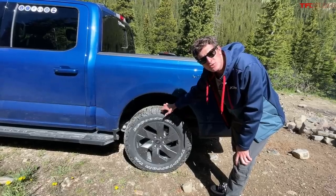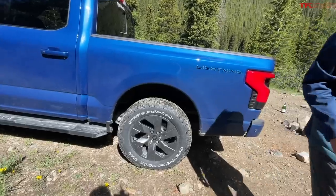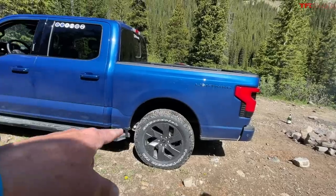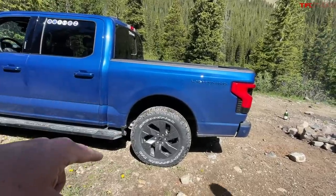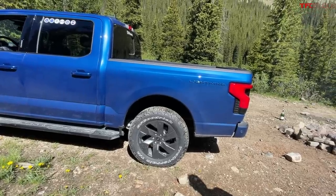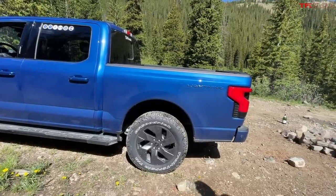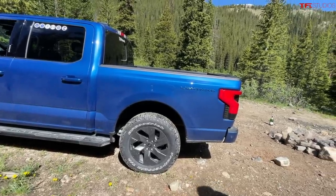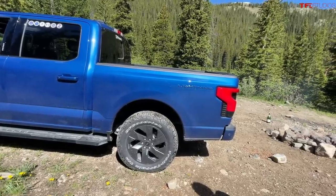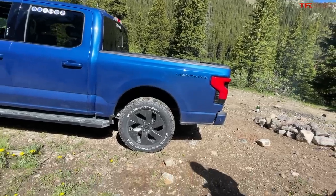Now, why did we go with the Trail Terrain TAs versus like a KO2 or a KM3? Because we didn't want to lose range. And we've got a video out there that may or may not be edited by the time you're watching this, where we actually did a range test on these and compared it to the stock tires and to the 22s. So obviously, when we go to Alaska, we'll be on the Dalton Highway, and up there, you have to go 250 miles between, well, anything. And that means we have to get as much range as possible so that we can hopefully get it to Coldfoot and charge up, and then get it to Prudhoe Bay and charge up, and then back down to Coldfoot. So that's why we went with them.